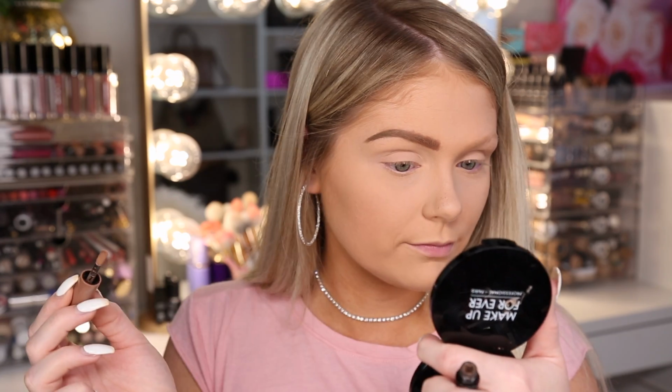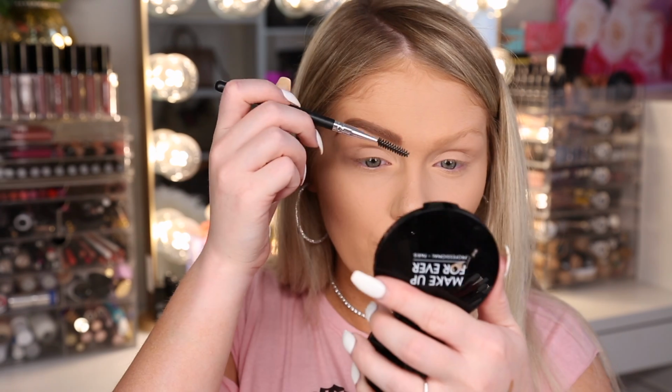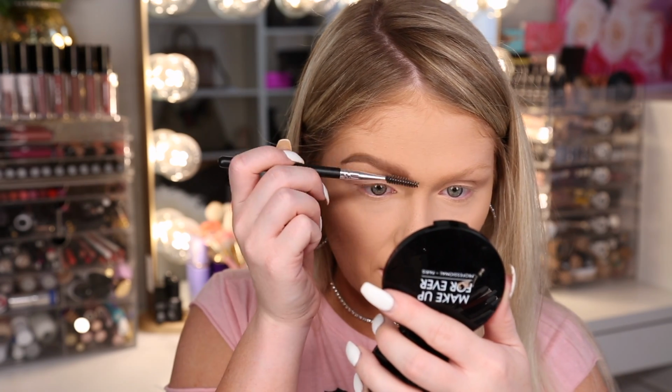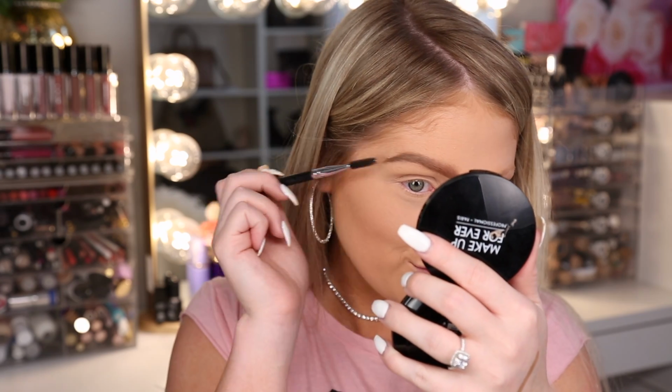All right, ooh, okay. I don't know if I like this. All right, gonna go through with the spoolie now to lighten this up so we don't have such sharpie brows. Definitely gonna have to go in with concealer to clean this up because this is kind of a disaster. All right, we were off to a good start.